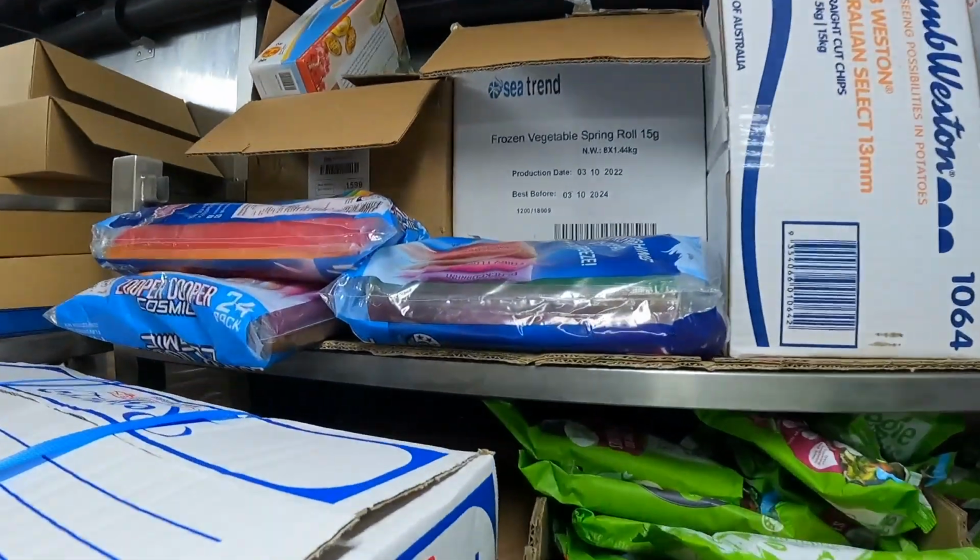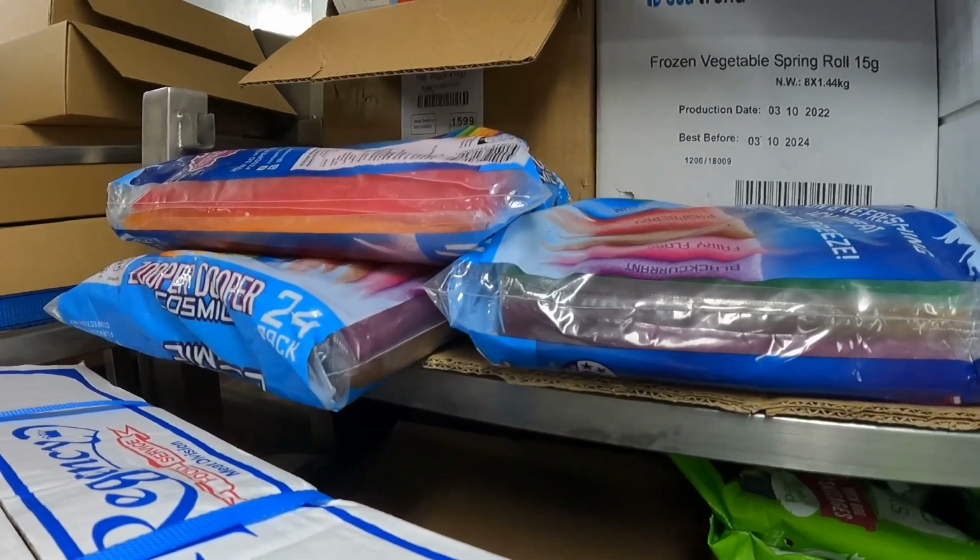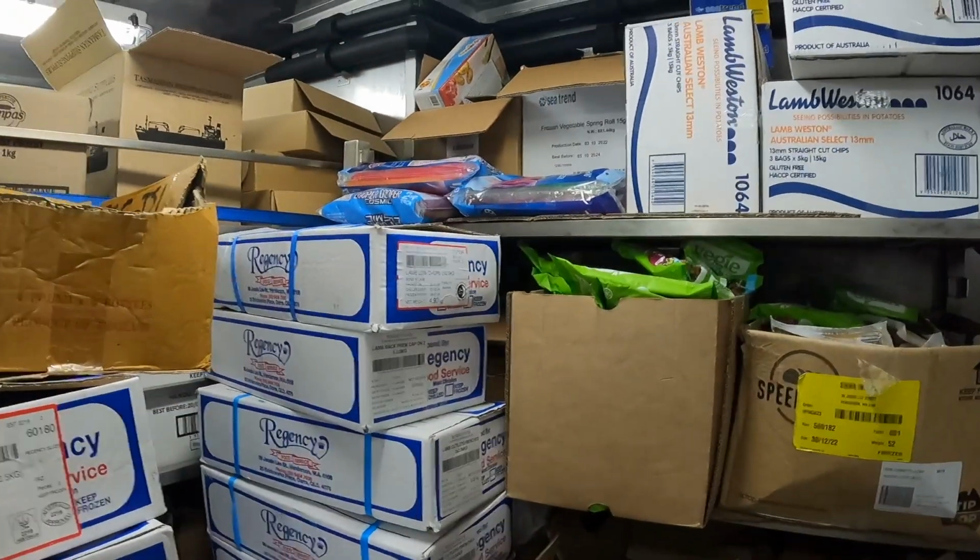The super dupers. I've only ever had one super duper before I came on the trip. Now I have at least one a day. Oh, keeps the doctor away.